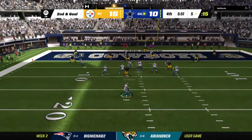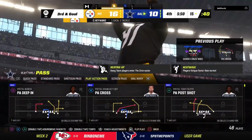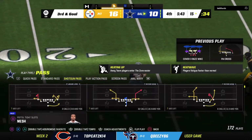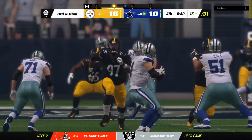Off play action. Colbert. And he's going to be dropped back at the 15-yard line. Cam Hayward, always a force, got back there for the sack. Chalk that up as their first sack in this game, and they tallied 4 a week ago.